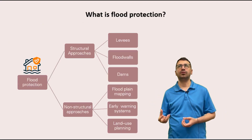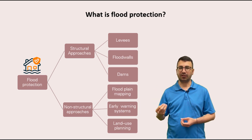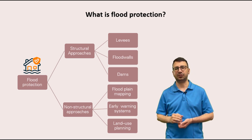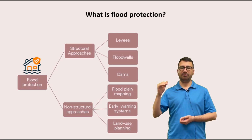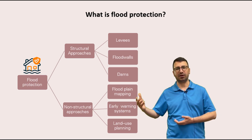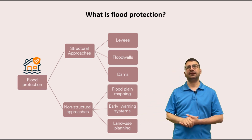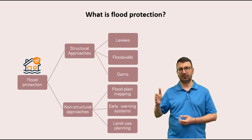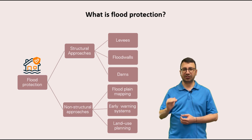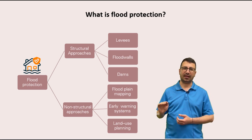Okay, so what should we do? Or in other words, what is flood protection? Flood protection refers to measures that should be taken to mitigate or prevent damage caused by flooding. And we can divide these into two categories: structural and non-structural approaches.